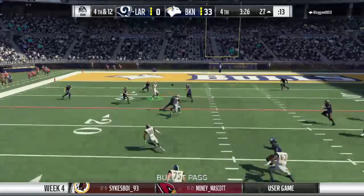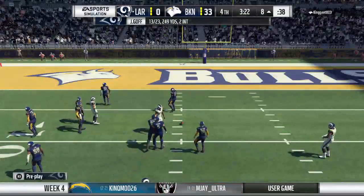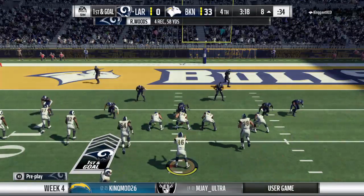As expected, they're going for it to keep the drive alive. They got a man. It's Woods. The decision to go for it pays off, and now they're set up 1st and goal.